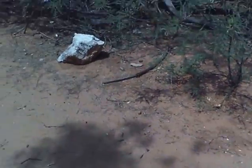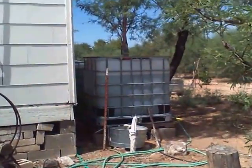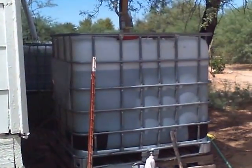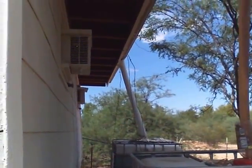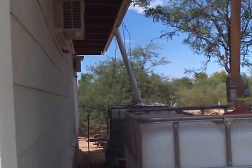But what I also do is I use these totes, water totes. I pick them up for $50, $75 each, and I have them collecting water off my roof. If you can see that, nothing fancy, but it works. It collects a lot of water.